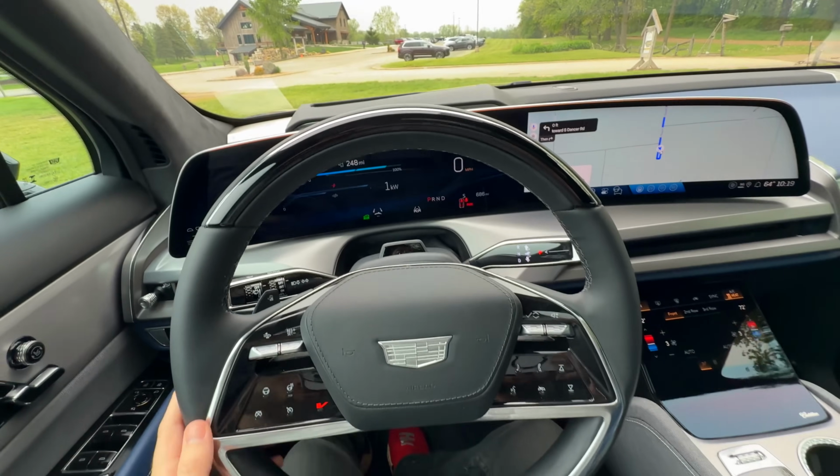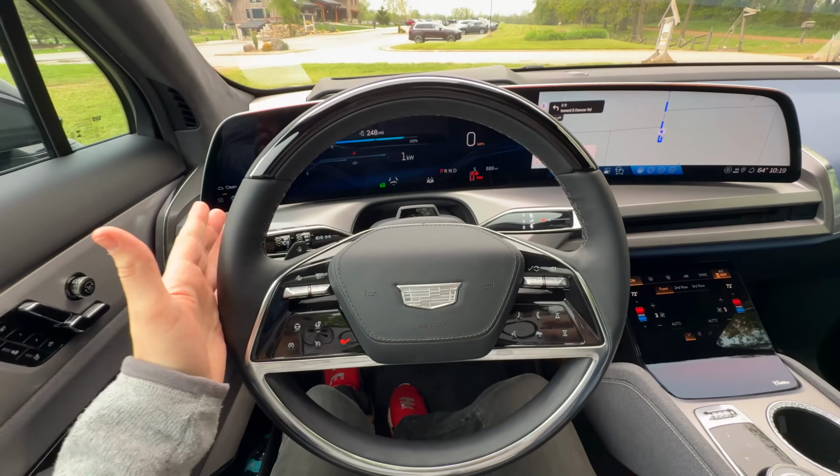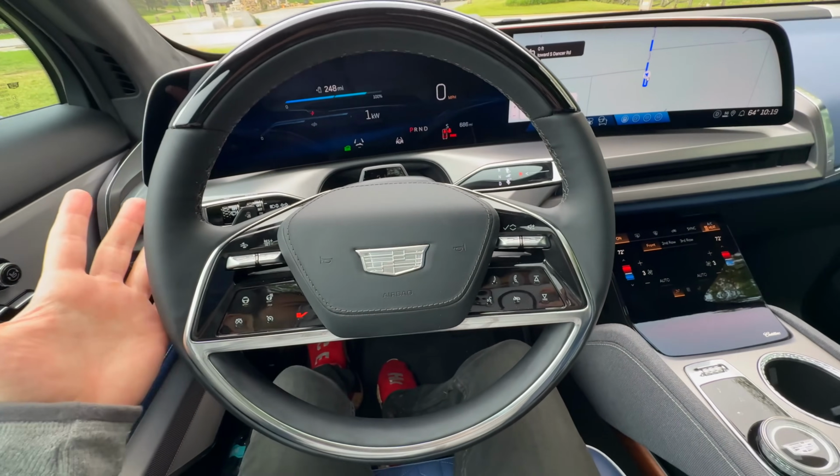And for the first time, we have hands-on lane centering. So you can basically drive this thing on the road. It will drive itself if you keep your hands on the steering wheel, kind of like a Tesla. And then of course we have Super Cruise with full hands-off driving.